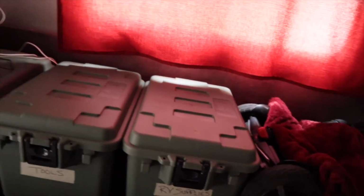So if you've got anything in the camper that could potentially be jostled around, make sure it's secure. If you've got TVs, make sure that they're strapped back. If you've got any sort of loose items, make sure that they're in a container such as these. Just make sure that whatever you've got, you got it locked down.